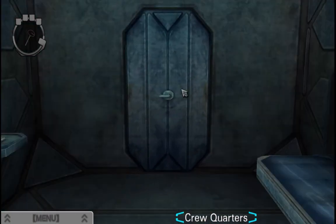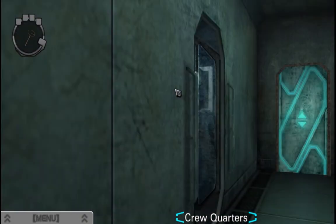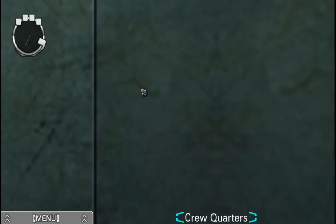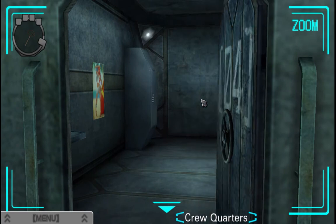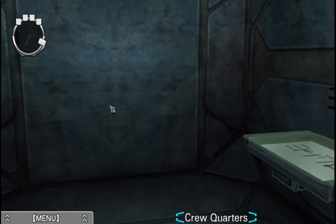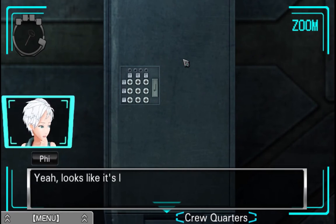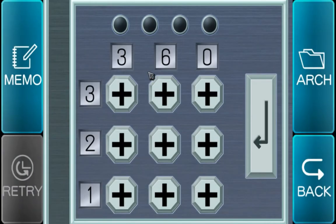That one is already open now. That's not where I wanted to go. I wanted to go somewhere else entirely. 4, yeah. I guess 4. Okay, let's try. There's no keyhole there. Interesting. It won't open. Yeah, looks like it's locked. I think that thing on the door can unlock it. We just need to figure out how. Yeah, okay, I'll try it.